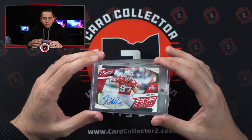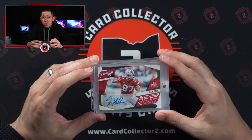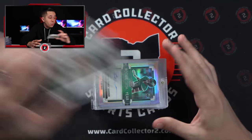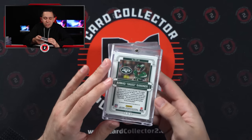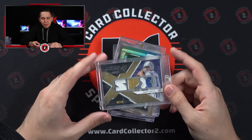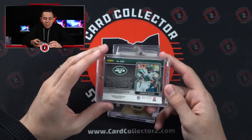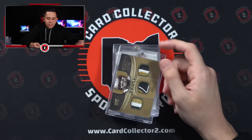Nick Bosa. I was reading something the other day. I think Nick Bosa has led the NFL in sacks the last 2 or 3 years. Guy's a stud. Another Buckeye great. Antonio Gibson, dual patch from Flawless, 2/2. Sauce, one of the best corners in the league, rookie of the year, at a 75. Sauce Gardner. Nice Peyton Manning, dual game used patch, numbered 2/15. Garrett Wilson, the other rookie of the year, Buckeye legend, out of 175 for the Jets.